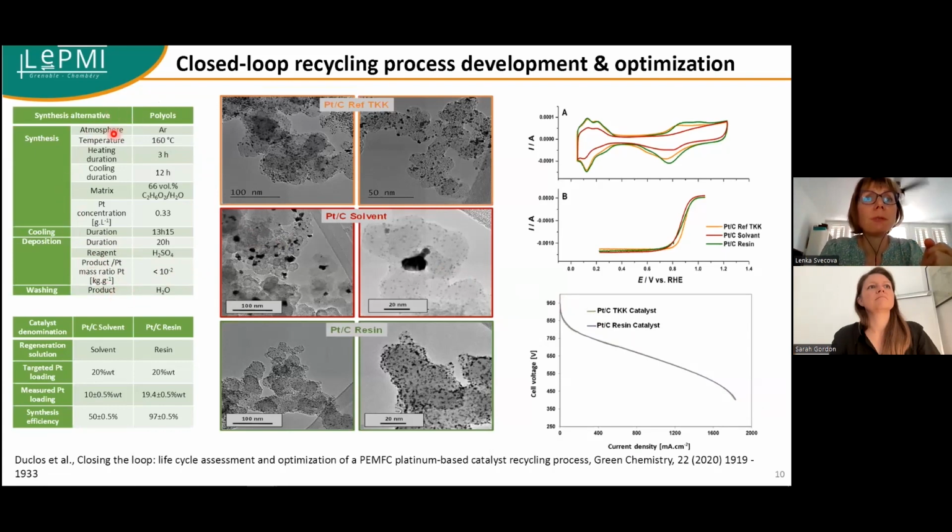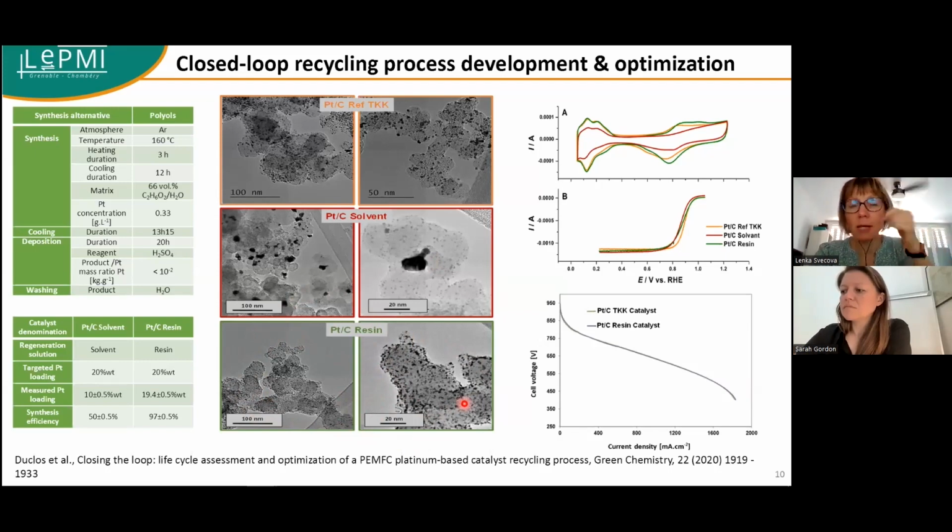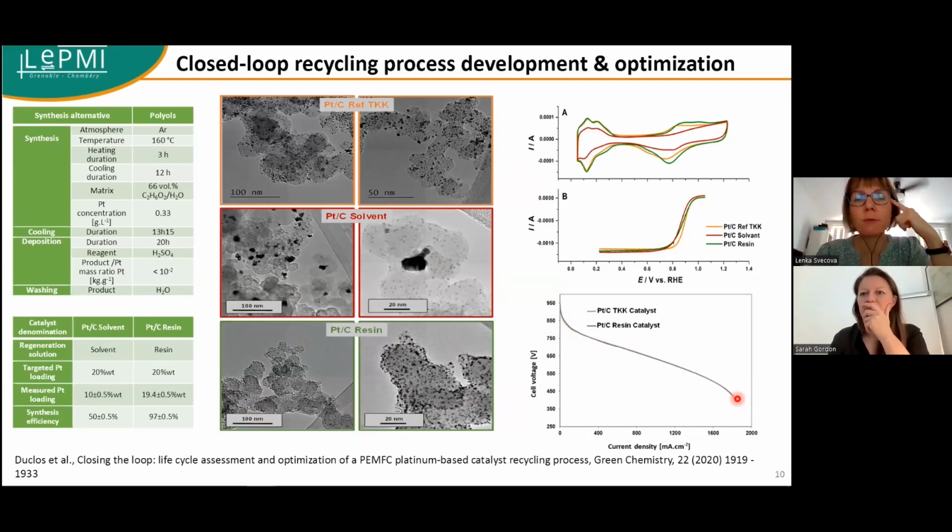So you have here the experimental conditions, and we've seen that we can produce a catalyst. We can see it here on the TEM images, which resembles visually a lot the reference one used in the literature. We have exactly the same nano-sized platinum particles that are obtained when we use the ion exchange resin alternative. However, for the solvent one, we have much bigger particles that are synthesized, and this was explained by the presence of traces of solvent, with a kind of surfactant effect that is harmful for the nanoparticle formation. So we only continued with this resin-based recycled platinum, and it behaved electrochemically exactly in the same manner as the reference catalyst, which was very, very good news, a very good result.